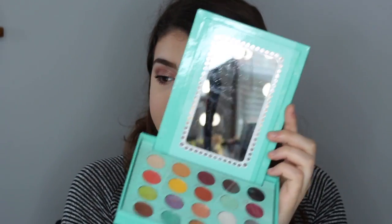First, I'm going to be starting off with eyeshadow palettes, and you guys know how much I've been loving this eyeshadow palette the month of April. This is the Beige Cosmetics x Stacey Marquez eyeshadow palette. You guys know how much I've been loving this palette. Just look how beautiful it is.